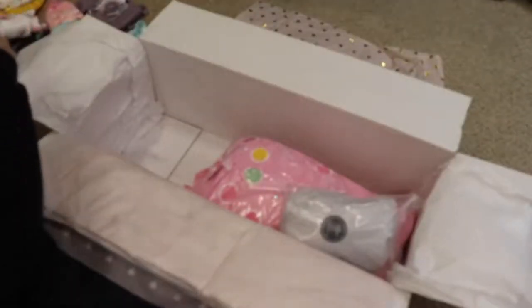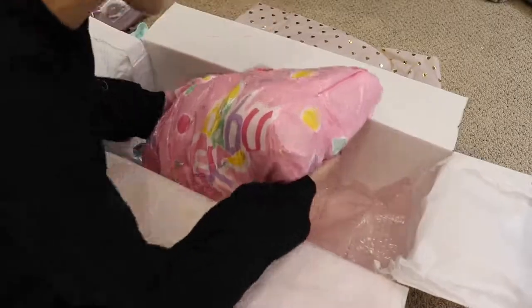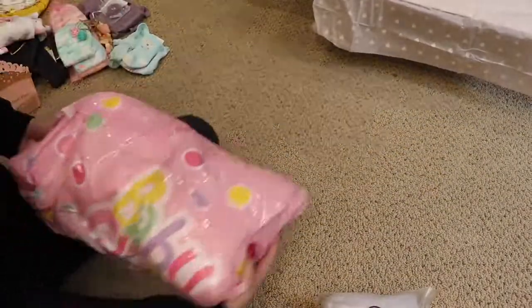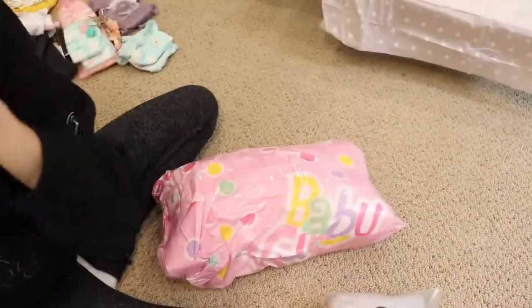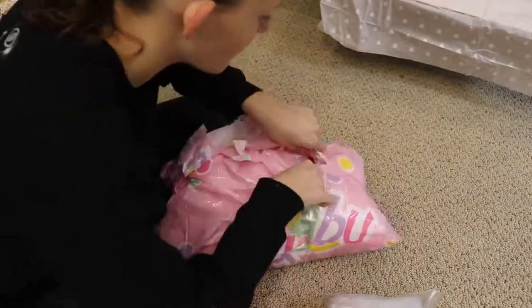That's perfect. Okay, and I'm pretty sure the last thing in here is her. She's littler than I was expecting. Oh my goodness. And then, this is her belly. Oh my gosh, she's a little girl. Okay, I don't know which end I think is her head. We're gonna have to find that out. All right. There we go. She's in this little baby bag. I'm just gonna rip it open and get her out.